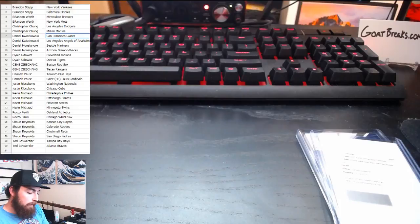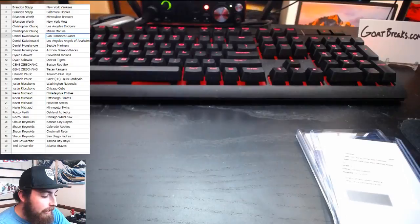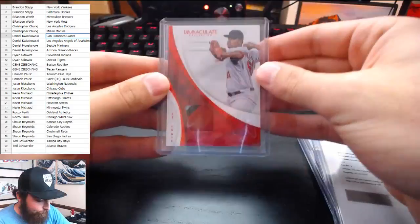Yeah, and the other day my sister was complaining how she never gets anything. She goes, all I do is get the Padres or whatever she was saying. It's like, what the heck? A Stan Musial jersey. Look at that thing. Ugh.